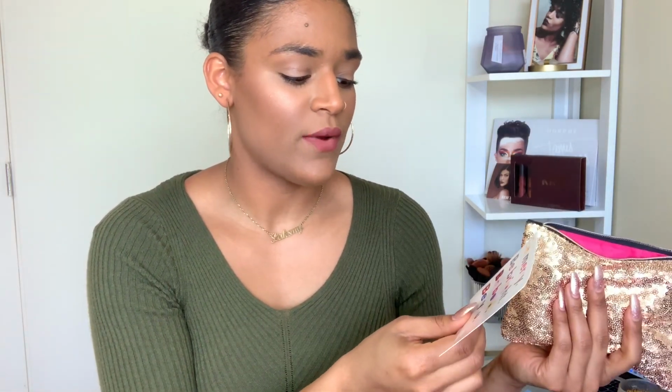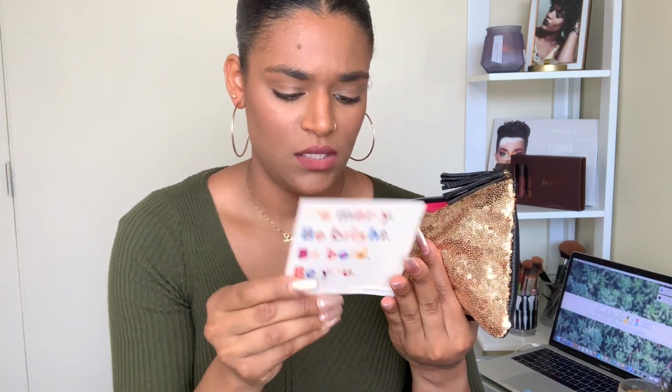Anyway, opening the bag, the first thing in the bag is going to be this little card right here. It says, be merry, be bright, be bold, be you. And yeah, in the bag it has a bunch of things that I don't really care about, so let's toss that around.